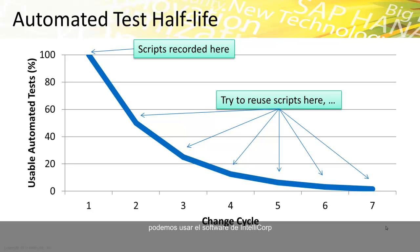We can use IntelliCorp's LiveCompare software to help maintain the health and value of our automated test assets, because we can use it right at the beginning of the change cycle to discover what UI changes are occurring, whether they're coming from SAP or from our own custom development, and map that back to those automated test assets.